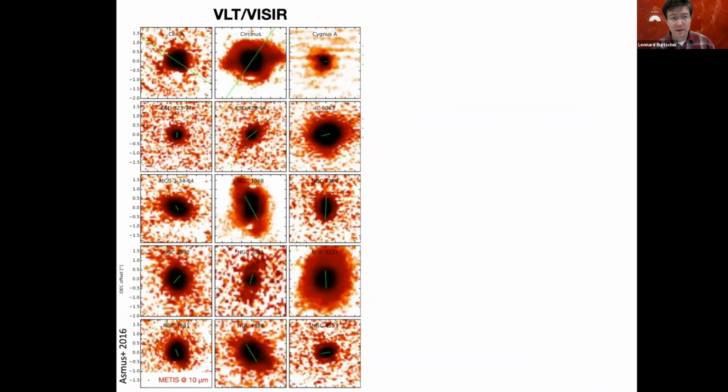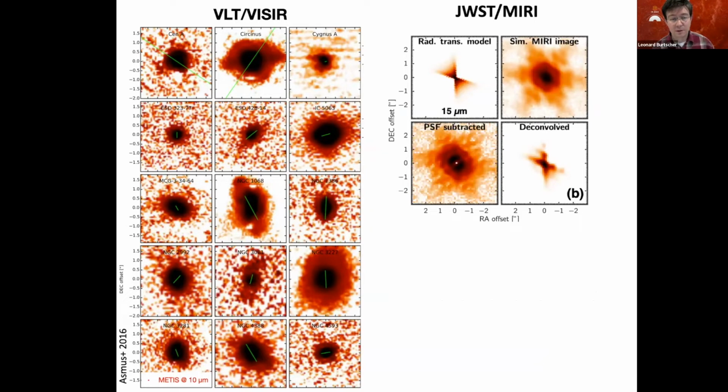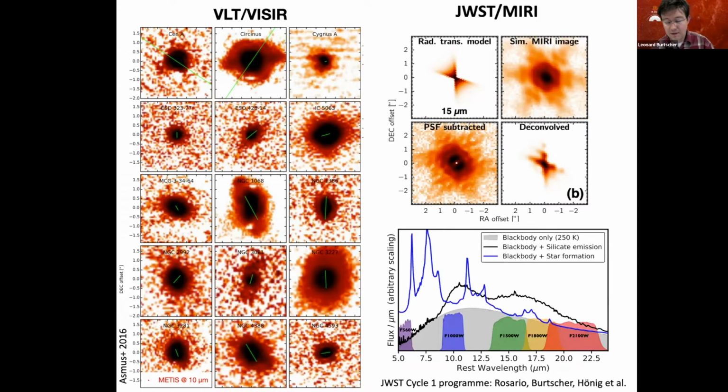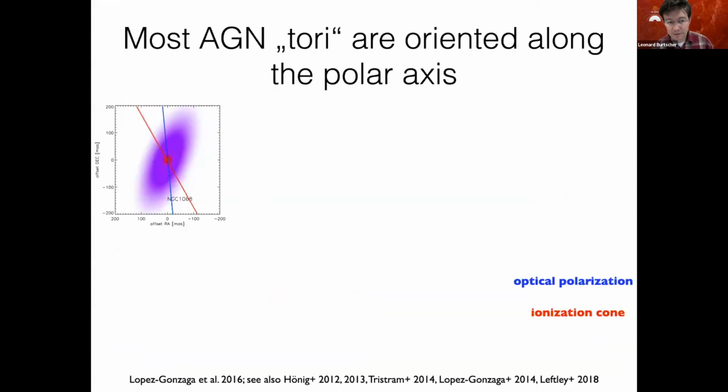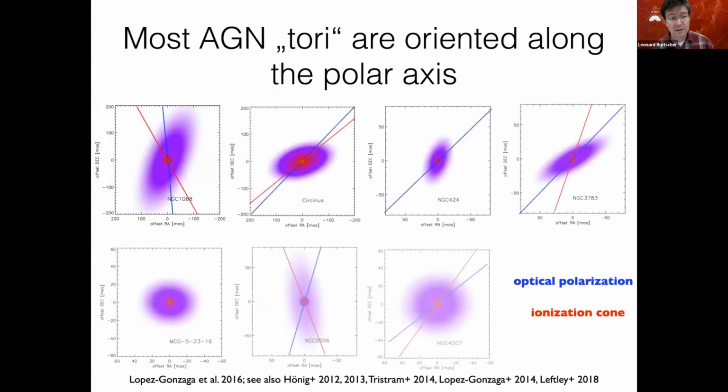Now, if you look at what can be done, we have seen this before for single telescopes, single dishes like VISIR. You can hardly or just barely start to resolve it. With MIRI, as Christina also pointed out, we have about the same resolution as VISIR, but we hopefully see the more extended colder dust, mostly because we also have filters that go into longer wavelengths. And then on the other hand, we have these fantastic high-resolution studies from VLTI, as you saw just before. And actually doing this on a couple more sources, as we did from METIS, still you see that most of these sources are actually polar elongated.